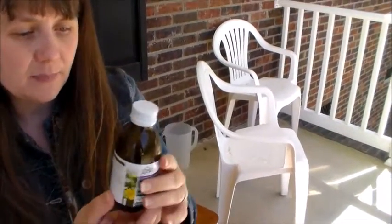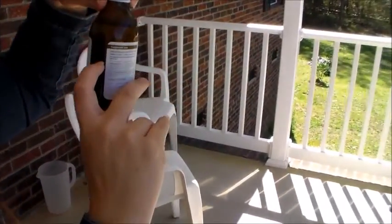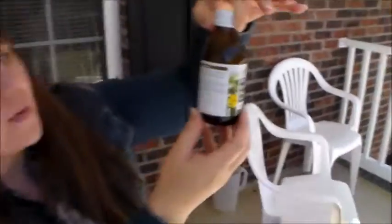And I don't know if you can see in this light because it's a dark bottle, but I've used about half of it. And the company recommends that you take 1 teaspoon 3 times a day. And at the time that I started taking it, I took it as recommended. And I found this to be really super helpful.